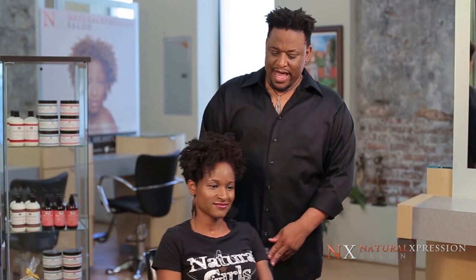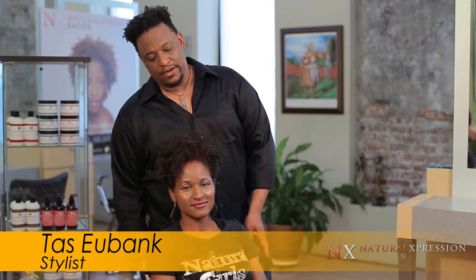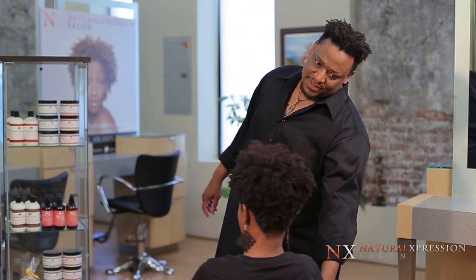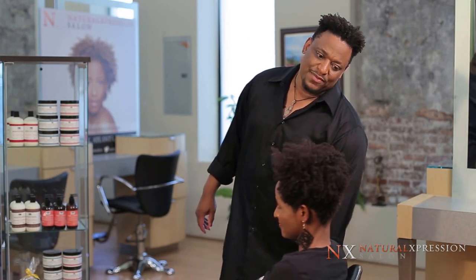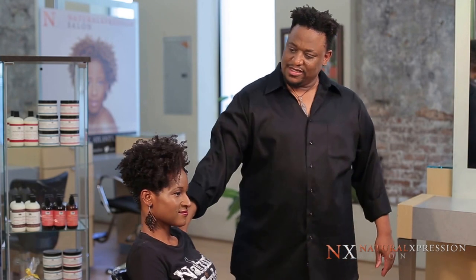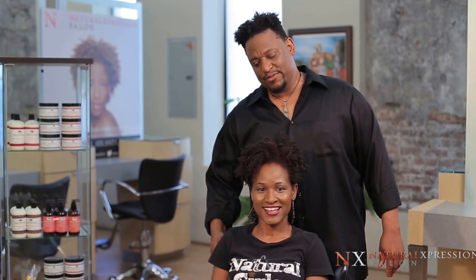So Keisha has her Natural Xpression tapered cut, fresh color, dimensional color, and her back. Keep this. She will cut this, keep this trimmed every 4 or 6 weeks or so. So what do you think, Keisha? Is this the cut for you? Yes, I'm very happy. And your first color here at Natural Xpression Salon?